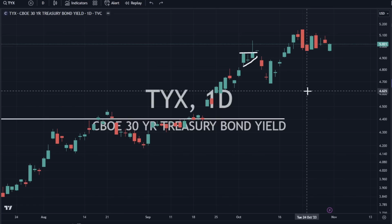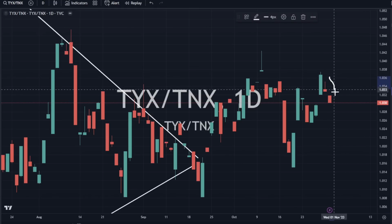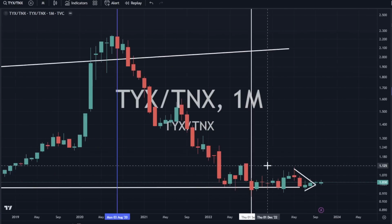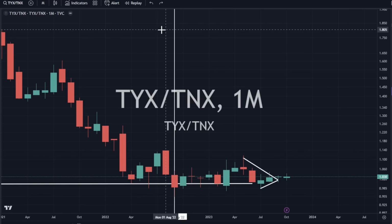So we started gapping downward, which was good for gold. And then we came back up throughout the day, kind of lost that momentum, and gold sold off throughout the day. TYX/TNX ratio, we're still inverted today. We are still pretty low in this inversion, and we haven't really gone anywhere. So gold's been moving sideways. The yield curve, in terms of it inverting and uninverting, has been moving sideways, and they do match each other.